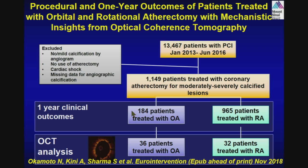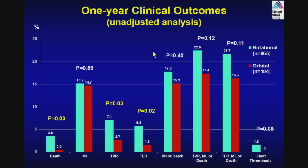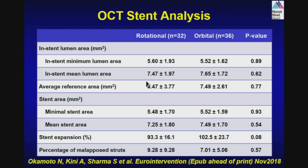We actually have our own experience of 1,000-plus cases, accepted in EuroIntervention, comparing two atherectomy techniques, rotational atherectomy with orbital atherectomy, and we also have OCT analysis. It showed that overall, you get slightly fewer complications with rotational atherectomy in terms of perforation, dissections, and so on. At the long term, unadjusted, the patients with rotational atherectomy were sicker, with much higher baseline risk factors, and the outcome trended in favor of orbital. But once you adjust, this difference almost disappeared. So I would say that rotational and orbital atherectomy were equal. With one thing: orbital atherectomy somehow has a lower restenosis, but acutely, rotational atherectomy has a lower complication rate. With the OCT stent analysis, we could not find any reason why there should be a difference in outcome, because baseline as well as follow-up area was similar with the two techniques.